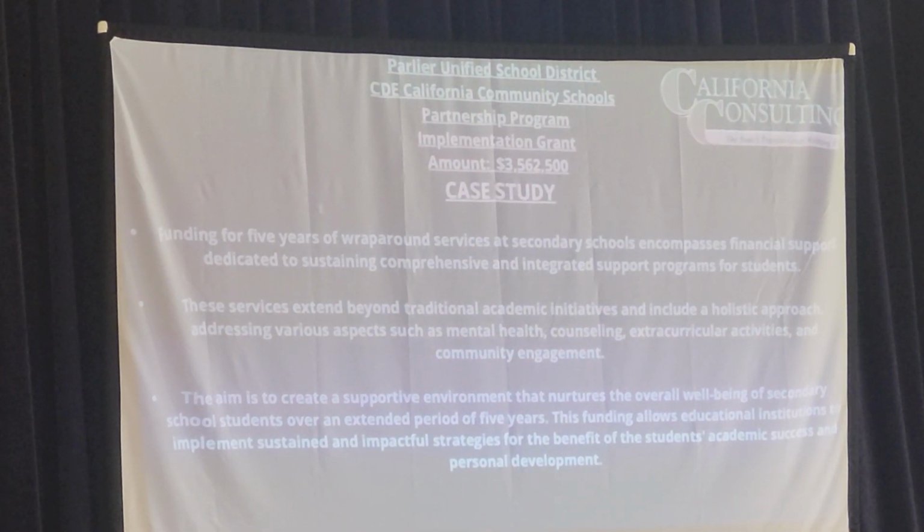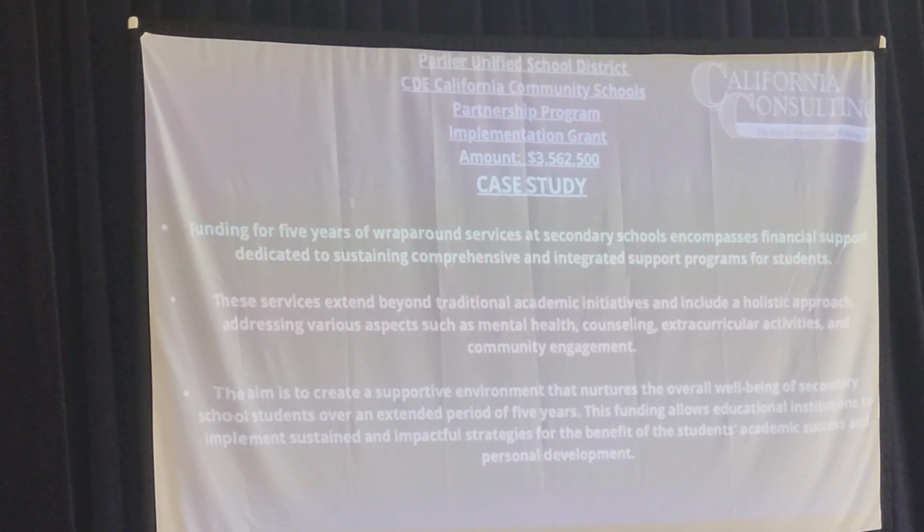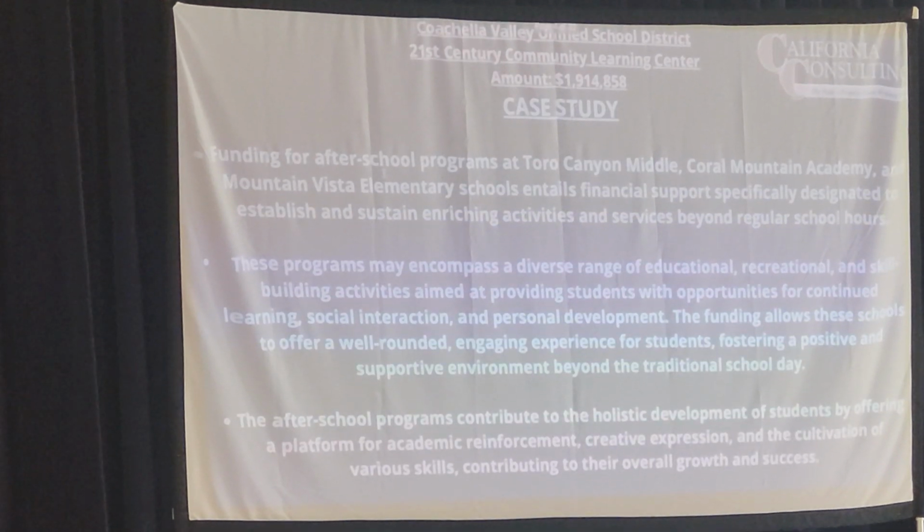And we're going to have copies of these available, so you don't have to take pictures or notes or anything like that. We'll have plenty of these if you just email us. So this is our first case study.